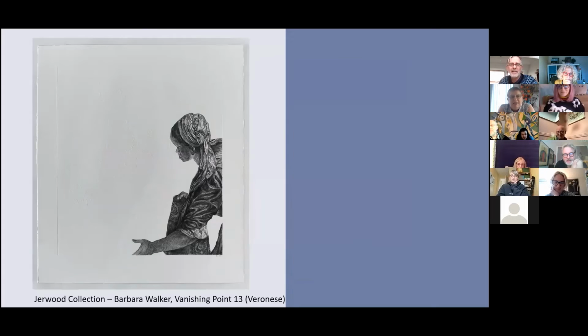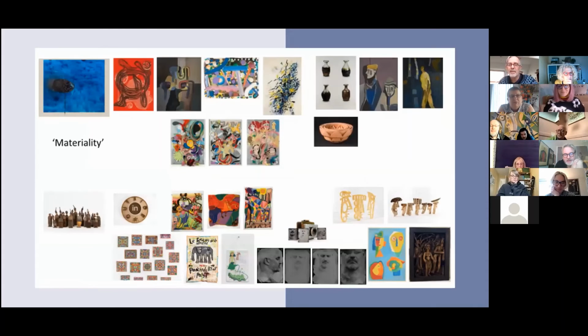Yeah. And I'm sorry, I'm going to whip back and forth a little bit, but Corinne, obviously that was in the exhibition, and it was within the materiality section, wasn't it? And shown alongside that bowl here.